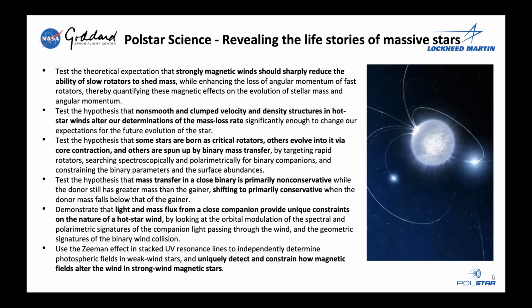We're also going to be using techniques both in the Zeeman and in the Hanle effects, derived from analysis and work that's been done in the heliophysics world, to look at a better constrained idea about how magnetic fields alter the wind in strong wind magnetic stars, which is about 10% of the massive stars we see in the night sky.